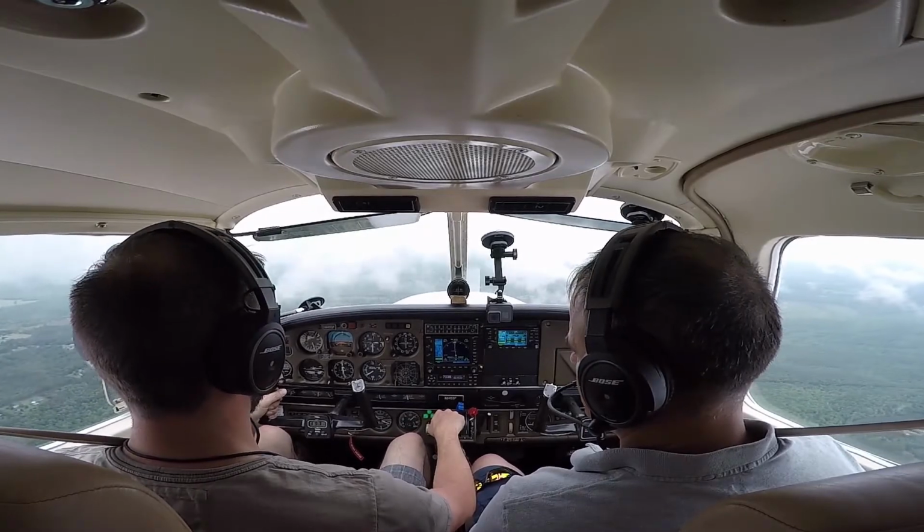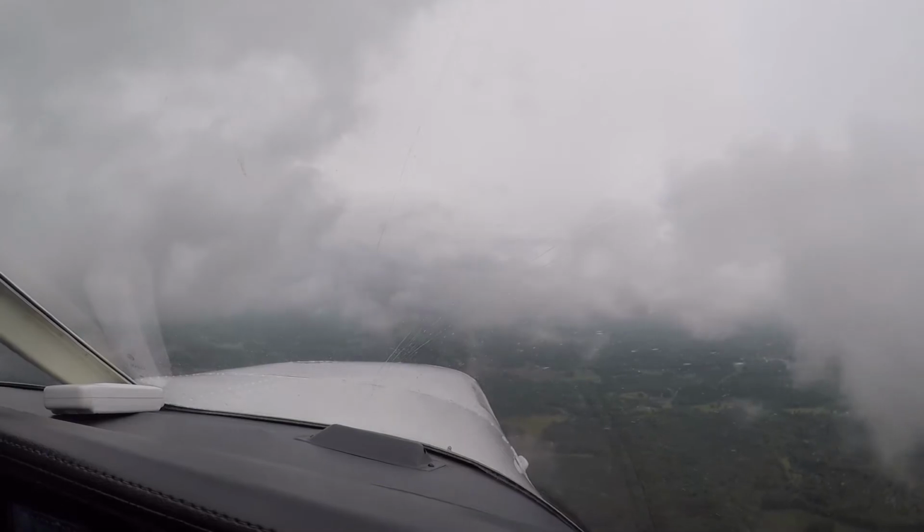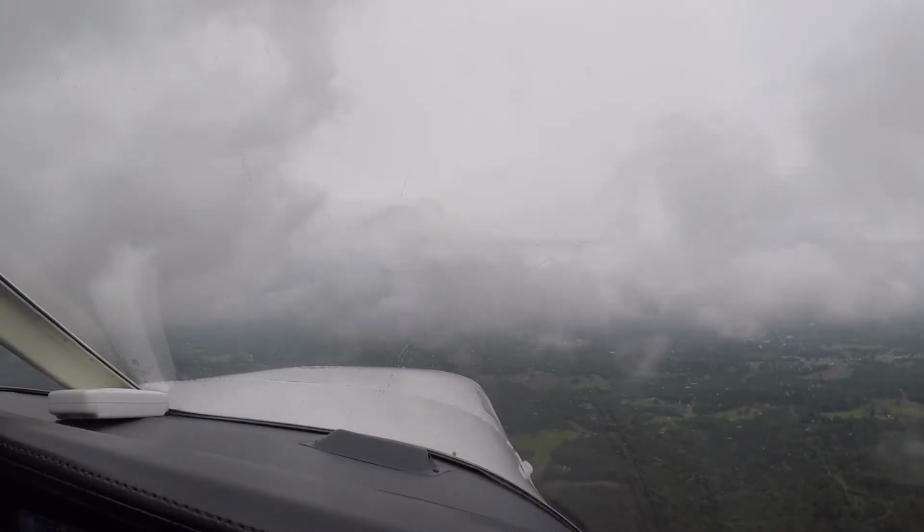Got it in sight? Yes, sir. Greensboro approach, Saratoga 8455 Foxtrot. We got a visual on runway 30. We'll go ahead. 451, thanks. 451, you're welcome. Turn left, heading 300. Okay. 300, 8455 Foxtrot. There you go. Watch your speed.